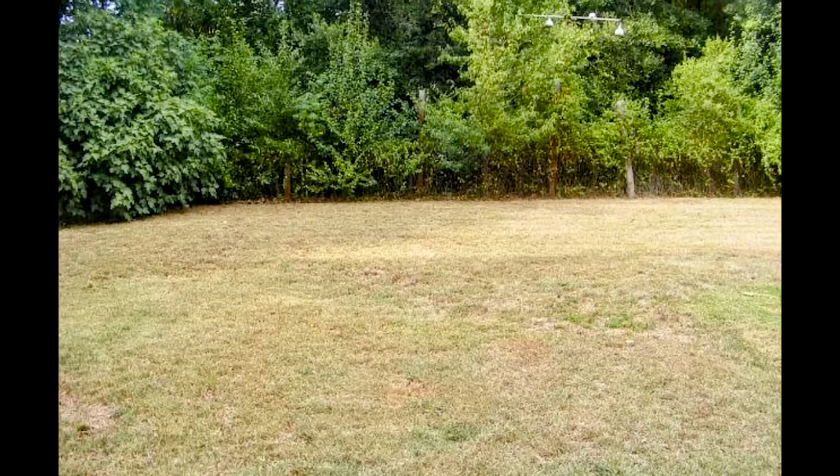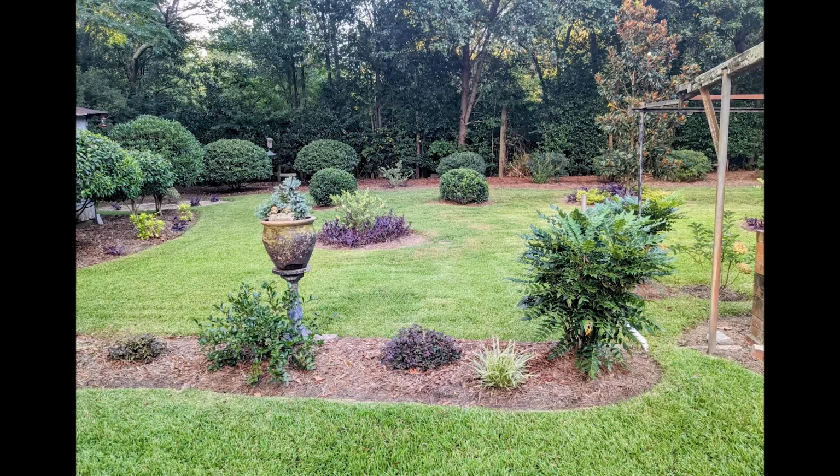This one, I love getting these kind of before photos where there's just nothing there. This is from Reggie down in Aiken, South Carolina in zone 8A. And you can see he's got just a blank slate. They've been gardening in this house for about 11 years. And here's some of the garden beds that they've put in.